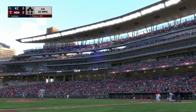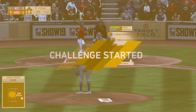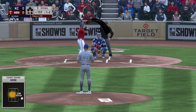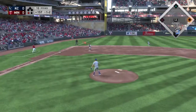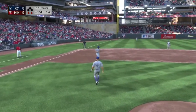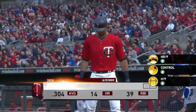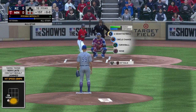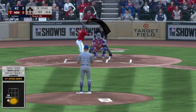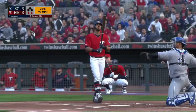And the count is now 1-2. And let's try to record a ground out. Won't be a ground out, but that is an out from a curve. And here's Rosario. Strike one on a fastball.